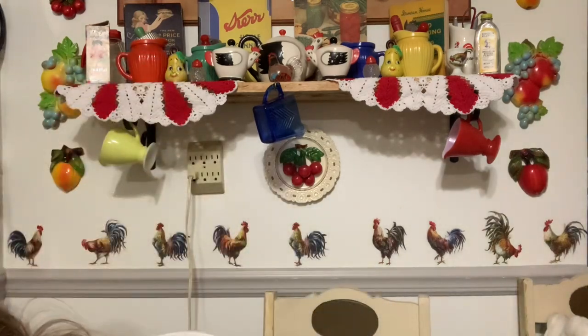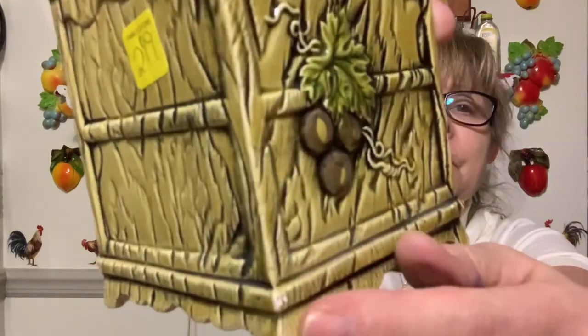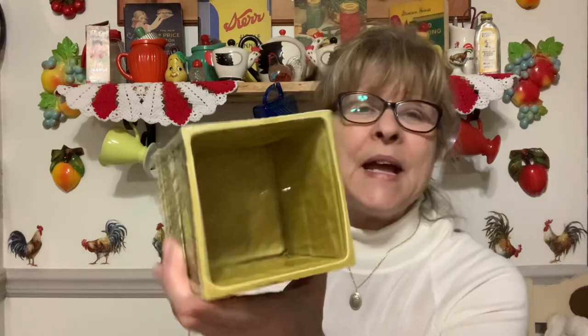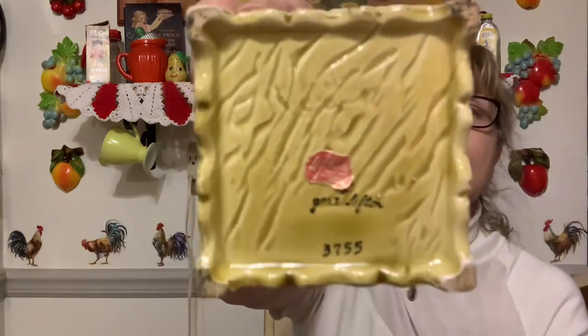Make some room so I can move around. Then we have this one. Now this one has paint loss. It's not a chip, it's paint loss where it wore off. Again, very, very minimal. See here? No big chips. It's amazing to me that these are in this condition. I could not believe it. I was like, oh my God, no way. And here is the smallest one. Oh, this one still has its actual sticker. And this one has absolutely nothing wrong with it. Not a chip, nothing.